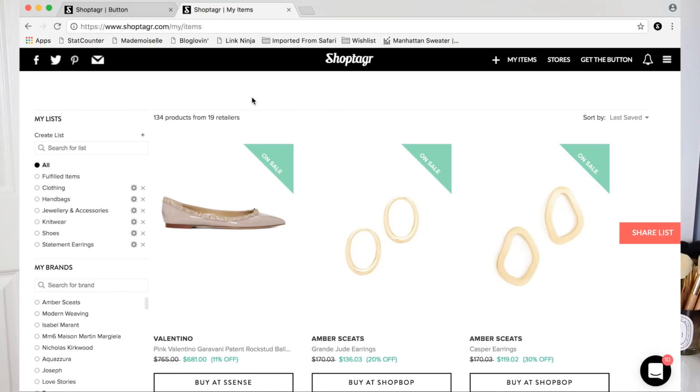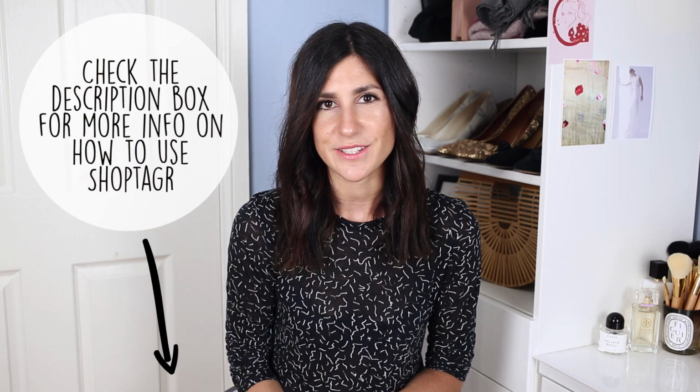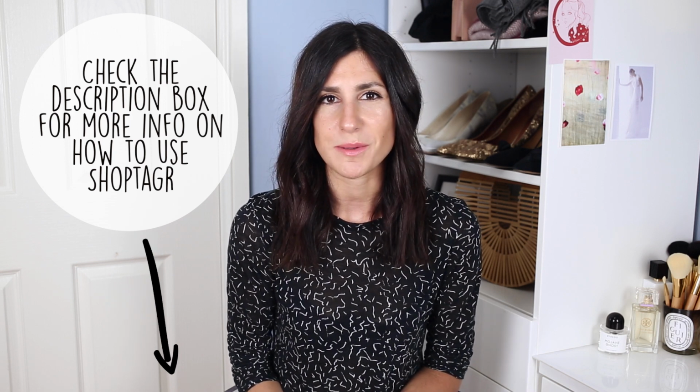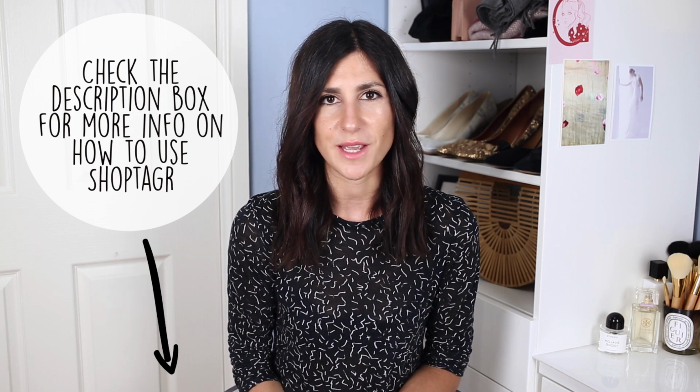And if you want, you can also share your lists with your friends and your loved ones by clicking one of these buttons up here in the top left hand corner, or you can send the list to perhaps your boyfriend or your husband or your family as a little bit of a hint for what you'd like for your upcoming birthday or any special occasions like that.